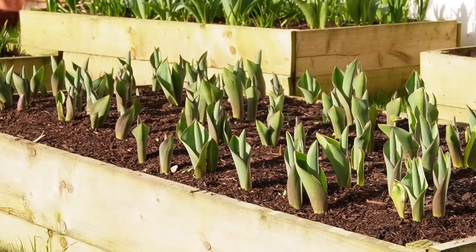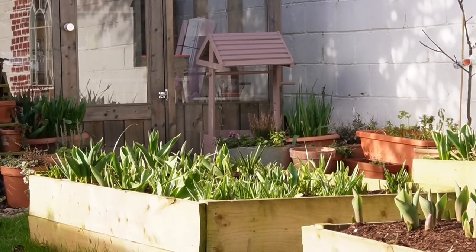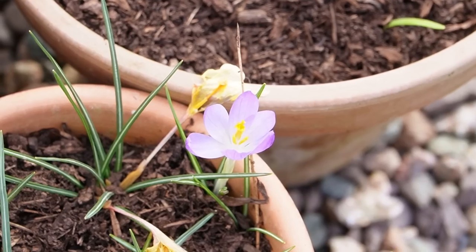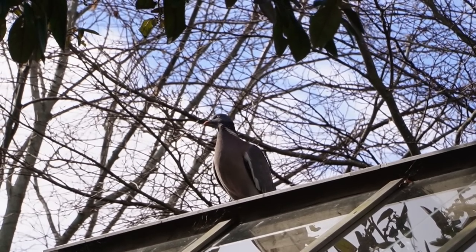I was having a potter around the garden with my camera and I wanted to just get some shots of some of the spring bulbs that have started to open. There is lots of new growth coming up from the soil and it just makes me so giddy to see it all.